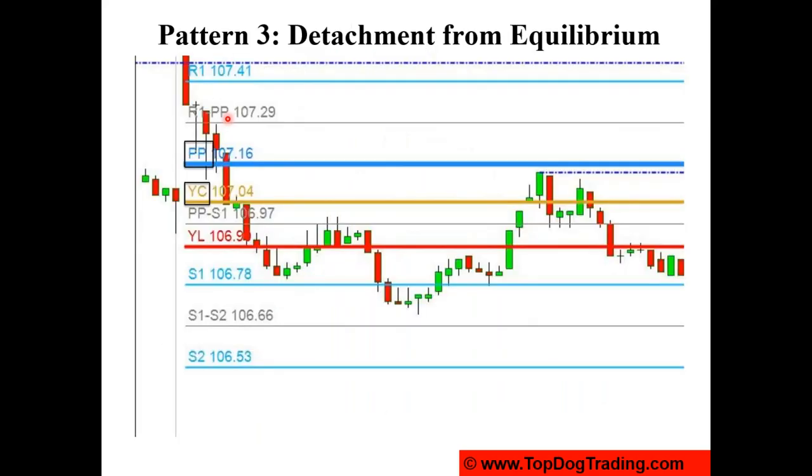Let's go to pattern number three, numero tres. And this one is called detachment from equilibrium. This one is more for day traders. And when I talk about equilibrium, I'm using two tools here. So number one, not really a tool, but more mathematical price levels.